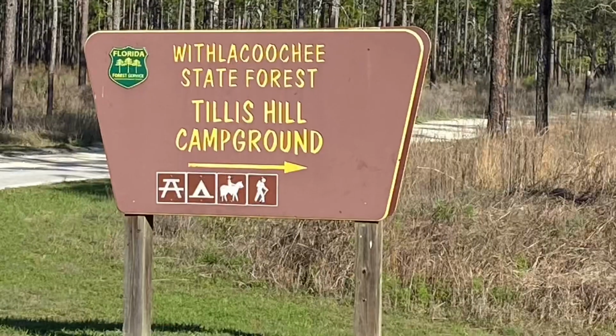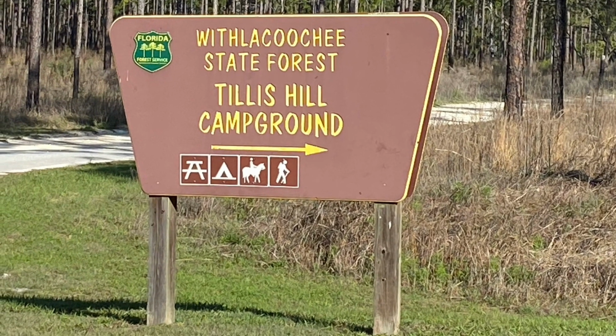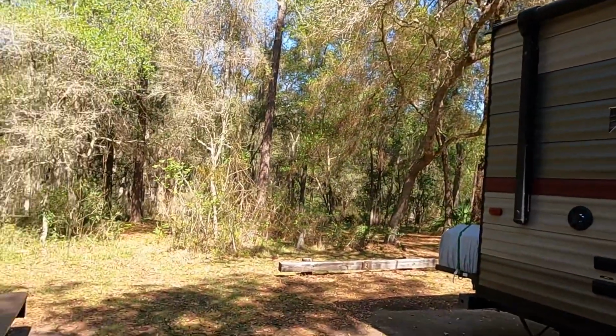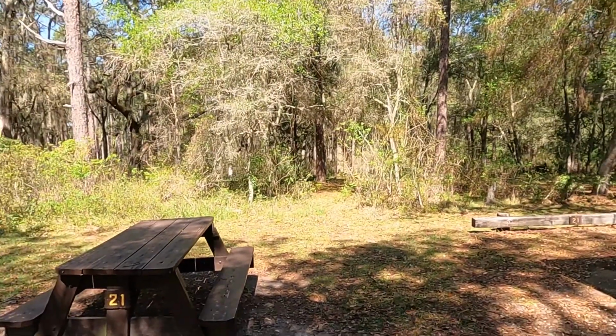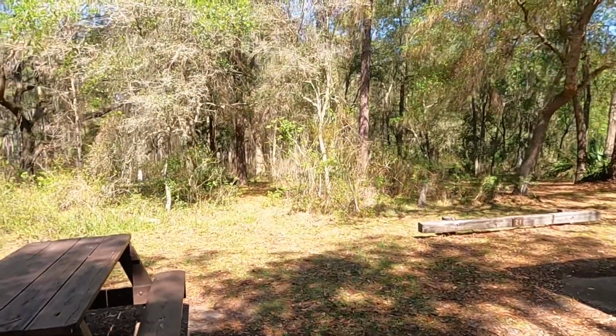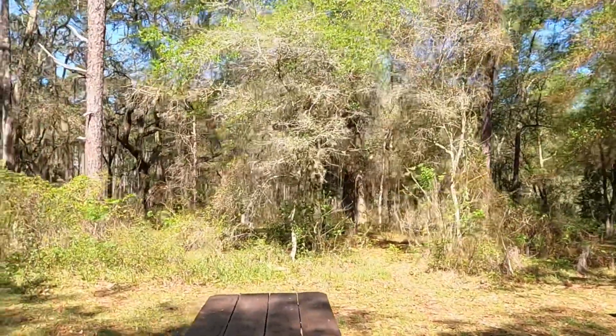Well, I am in a state forest located in Central Florida, and it is called Withlacoochee State Forest. I'm actually at a campground called Tillis Hill, and it is unbelievably pretty. So I'm going to turn you around, and this is the back of my camper. There's my camper, and you can see how pretty all the woods are here.